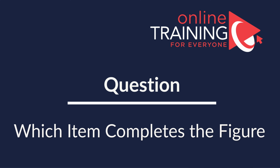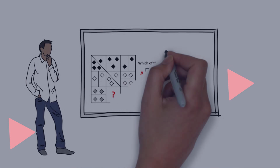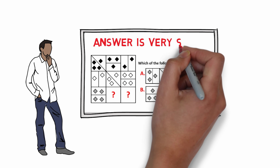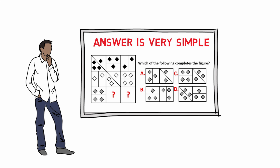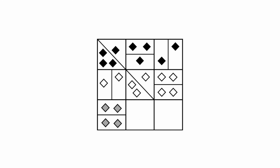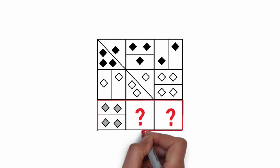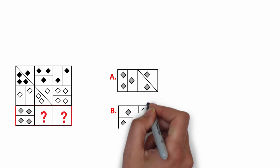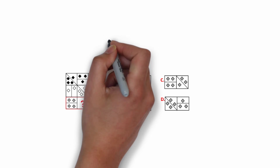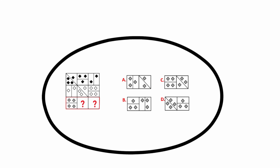When you see a question like this, you might ask yourself, how can it possibly be even more confusing? But the reality is that the answer to the question I'm about to show you is very simple. Let's look in more details. You're presented with the 3x3 matrix. 2 of the shapes in the matrix are missing. They are located in the bottom row. And you have 4 possible choices for the answers. Choices A, B, C, and D. Take a close look. The solution is not obvious, but it is very simple.